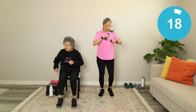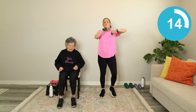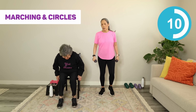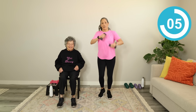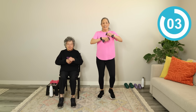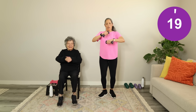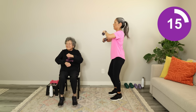Fist circles. Now I'm going to challenge you to reverse the circle. We went forward last time, so whatever you did, you probably went forward. I want you to reverse it. Just don't hit yourself in the face. Yeah, you're carrying weights. Okay, we're on. You can keep it at chest level here. Good, march it out. Breathe it out.